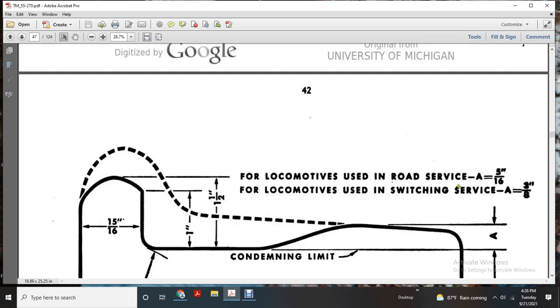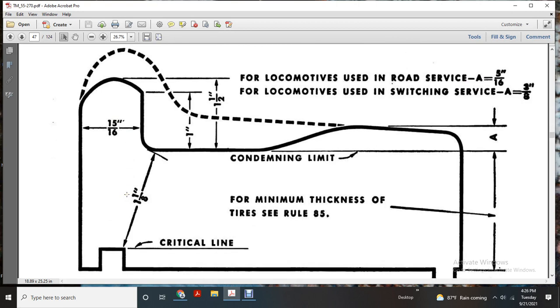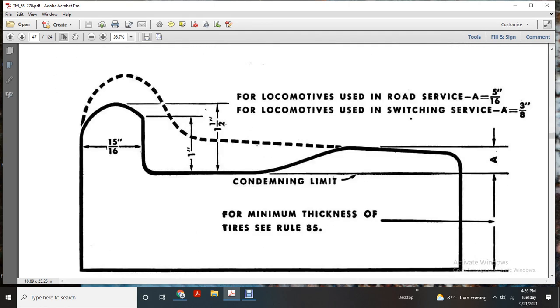Condemning limit for the road service for A, 5/16, switching service 3/8, 1 1/2 inch, 1 inch, and then 15/16 of an inch on the flange, 1/8 of an inch of the considerable minimum thickness of the tire. See Rule 86. Locomotives, road service 5/16, switching service 3/8, 1 1/2 inch, 1 inch, 5/16 of an inch, condemning limit, minimum thickness, Rule 85.